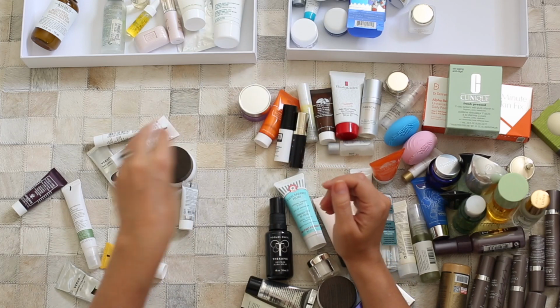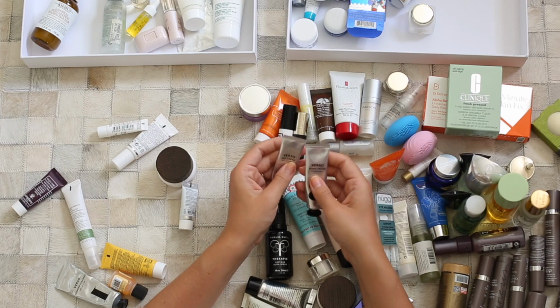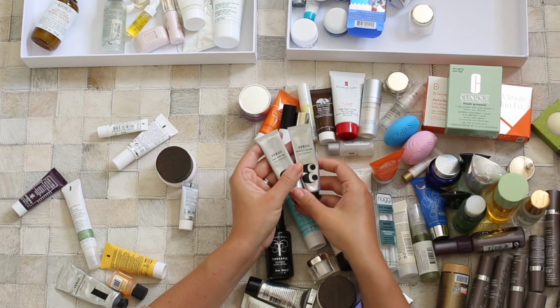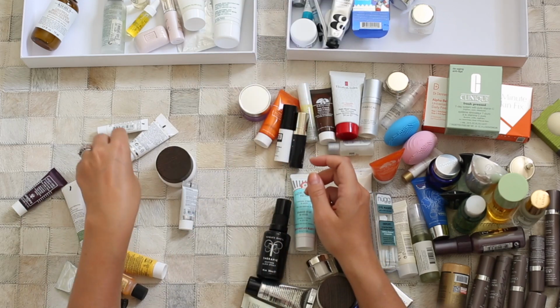The Chantecaille cream, I've used loads of, and there's barely anything left in that, so I think that can go in the bin. Then I have these Verso night cream and day creams. These are pretty much done, and they also contain retinol, which I'm not really supposed to use when I'm pregnant, so those ones can go in the bin.